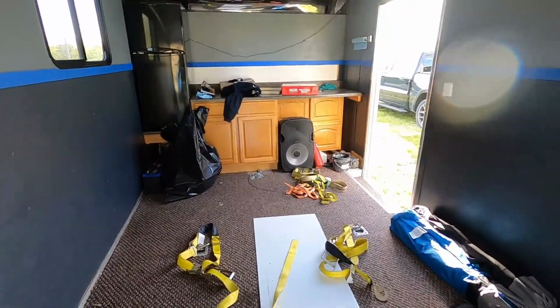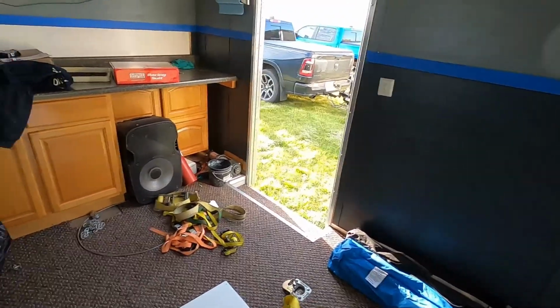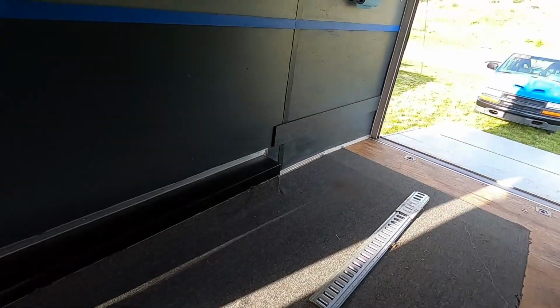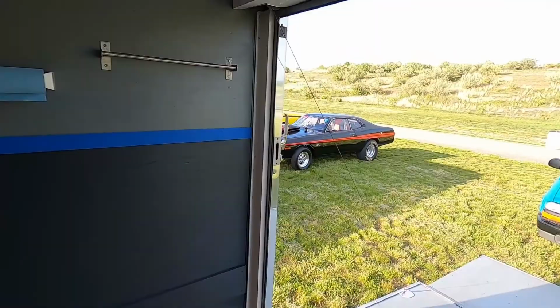I'm super happy with this thing. It's an absolute mess in here because from painting it and trying to throw everything out of the truck and into here, it just kind of became a cluttery mess. But you know, we'll get there with it. There'll be some more videos on the future of it.